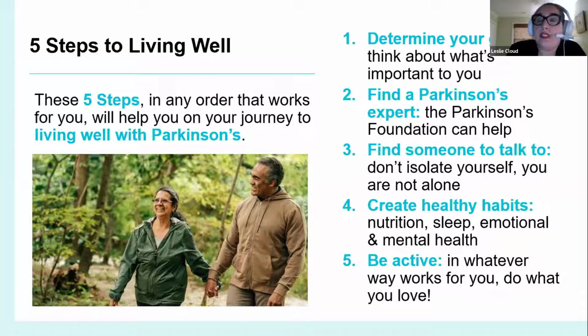Number 2, find a doctor that you like and that you trust. And if you're having trouble doing that, reach out to the foundation. They can help. Number 3, find someone that you can talk to. I often think that it's best if this is not your spouse or a family member, but if you can find someone, either through an online support group or an in-person support group, but someone who knows what you're going through.